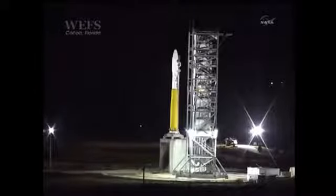Wallops Flight Facility Range Control Center. We are still at T-minus 1 hour in holding for the launch tonight of an Air Force Minotaur I rocket carrying the Air Force Operational Responsive Space ORS-3 mission.